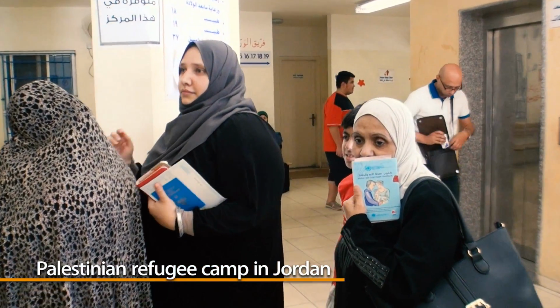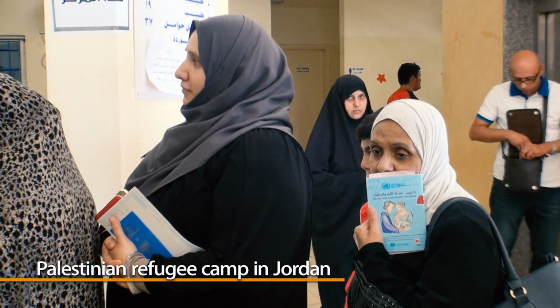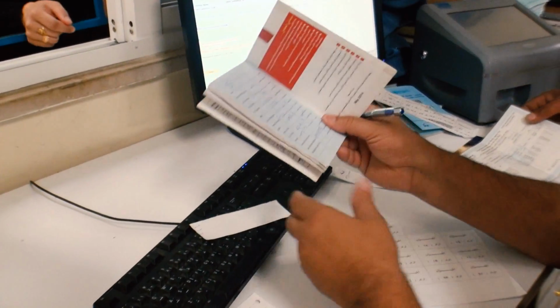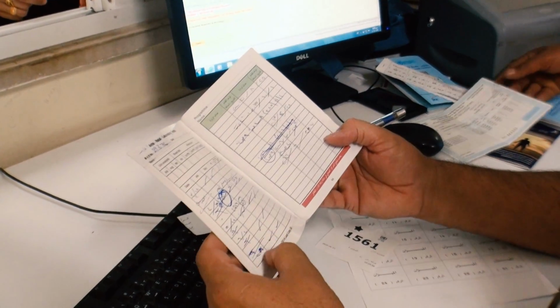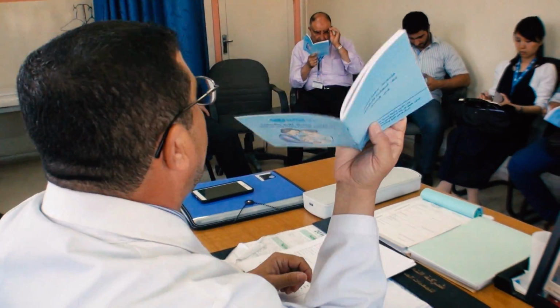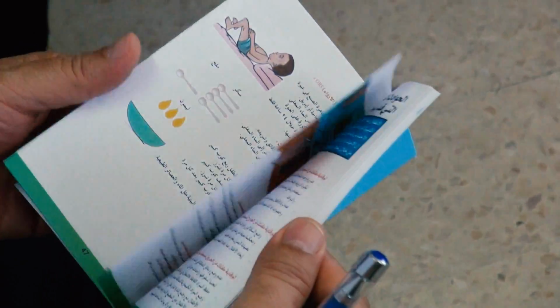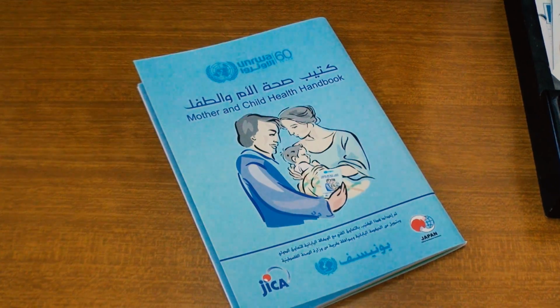This is a clinic at a Palestinian refugee camp. Mother and Child Health Handbooks, or MCH handbooks, are used here, just as they are in Japan. First, what is an identification card? These handbooks, printed in Arabic, were introduced in cooperation with Japan.